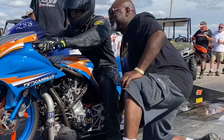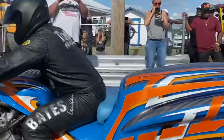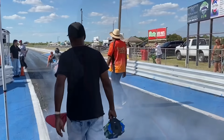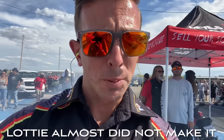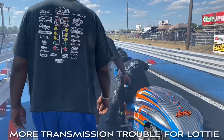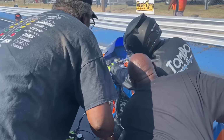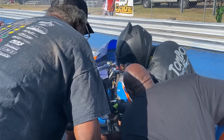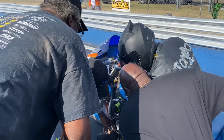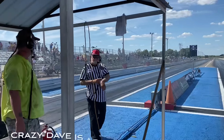Looks like he's going to try to do a burnout here. Close call, having some transmission issues, but they were able to get it in gear. Let's see if they can parlay that into a win. All right, burnout complete. The bike's running, but something's still not right. I don't think it's in gear. Tombo's going to try to get it in gear again. Wow, this is tough. These new age Hayabusas that run on the edge can be very difficult to maintain. It's got him on the clock.